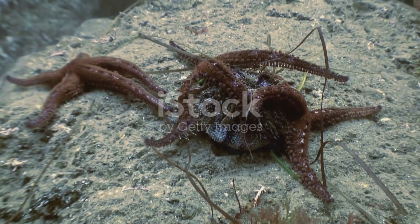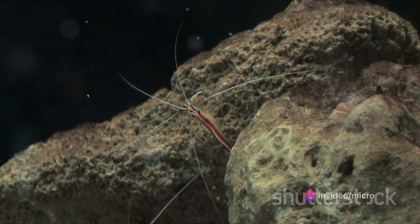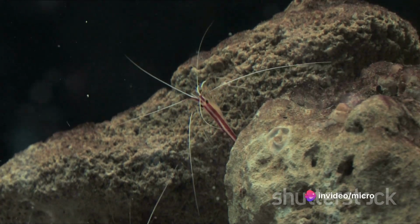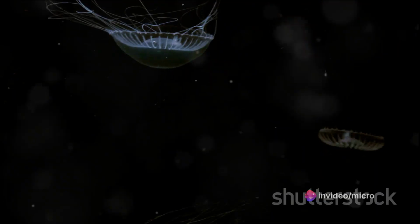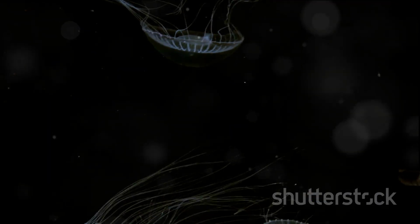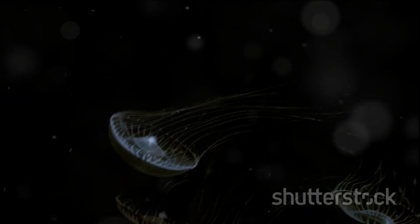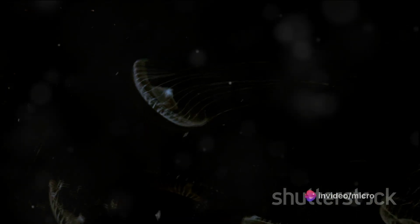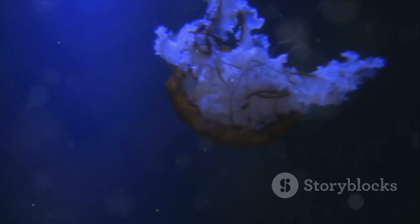But how does it manage to survive, you may ask? Well, the vampire squid has a series of remarkable adaptations that allow it to exist in an environment that would be inhospitable for most other marine life. One of the vampire squid's most fascinating adaptations is its ability to regulate its buoyancy. Instead of using a swim bladder like many fish, the vampire squid uses ammonium ions in its tissues to maintain neutral buoyancy. This allows it to hover in the water column with little effort, conserving energy in an environment where food can be scarce.